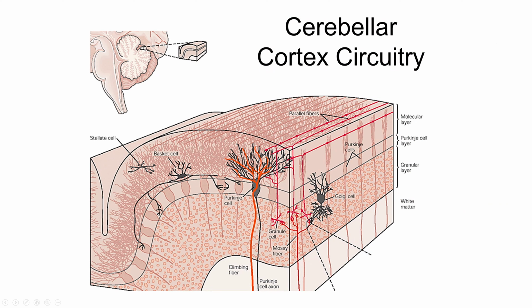You don't need to know this for the exam, but it's just worth pointing out that when we look at the pons, we're going to see some pontine neurons. Those get input from the cerebral cortex and then project their fibers up to the cerebellum through these fibers called mossy fibers. These mossy fibers come in, synapse on all these granular neurons, and then those granular neurons project up to these cells in the molecular layer.